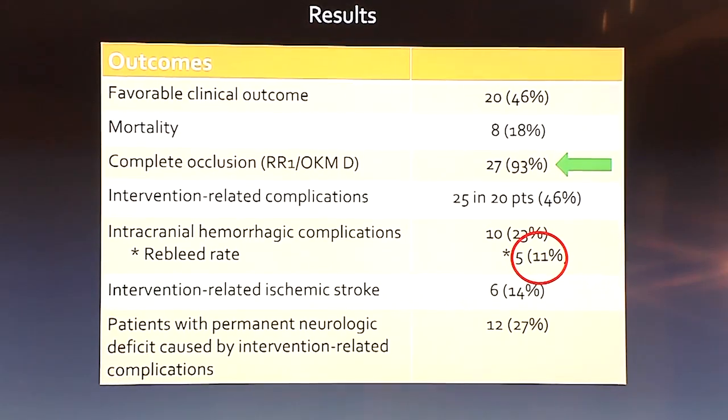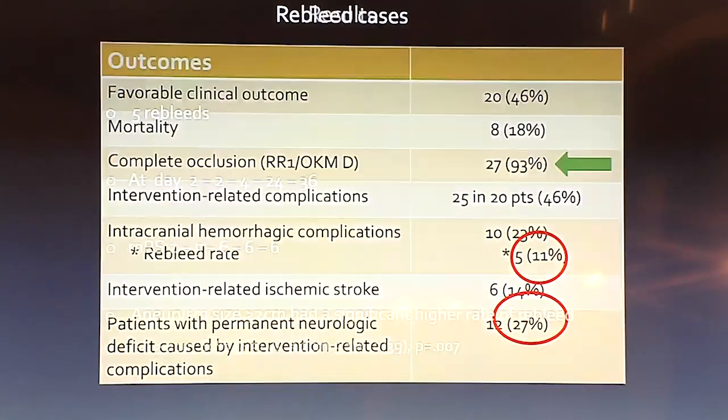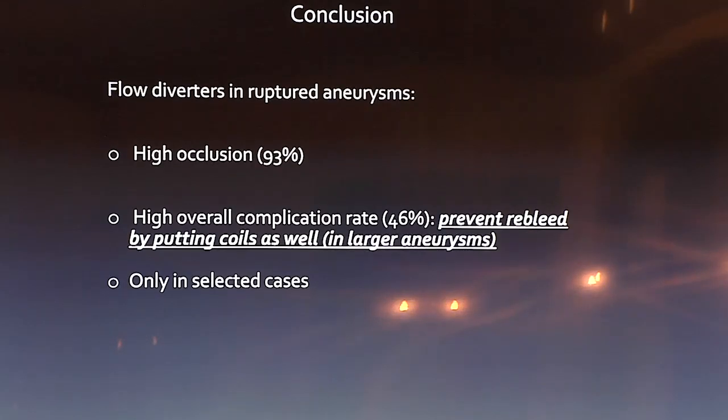There was also a pretty annoying rebleed rate of 11%, and so you end up with this series of 44 patients with more than a quarter having a permanent neurological deficit caused by the intervention. That's not as good as I would have expected. Of course, related to unfavorable clinical outcome is the high WFNS grade. That has to do with the bleeding, and of course the intervention-related complications.